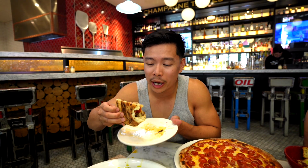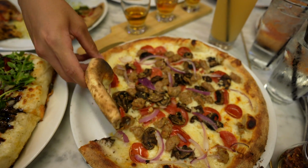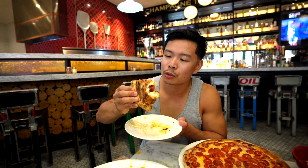Let's see. So I figured out why this one was so cheesy. This is a pizza bianca, so you use white garlic cream sauce. So that's why it is super cheesy. Oh, I love that. Garlicky, so it definitely has flavor in the cheese. But that's that garlic cream sauce that gives it that cheesy pop. Oh, this is a good one.